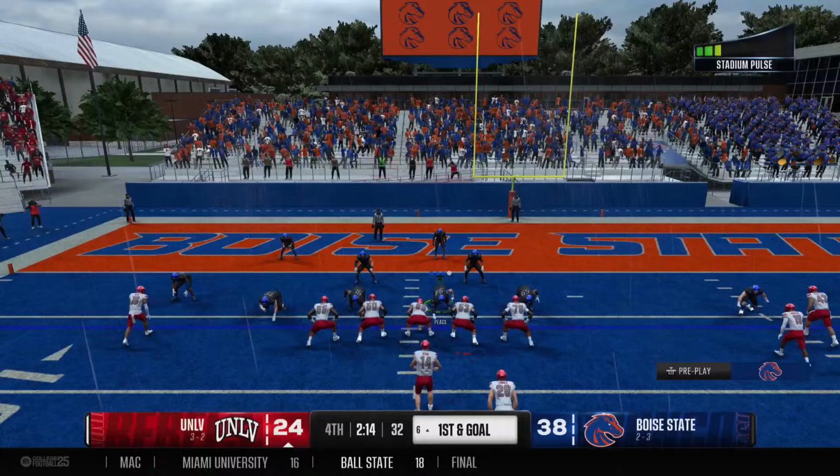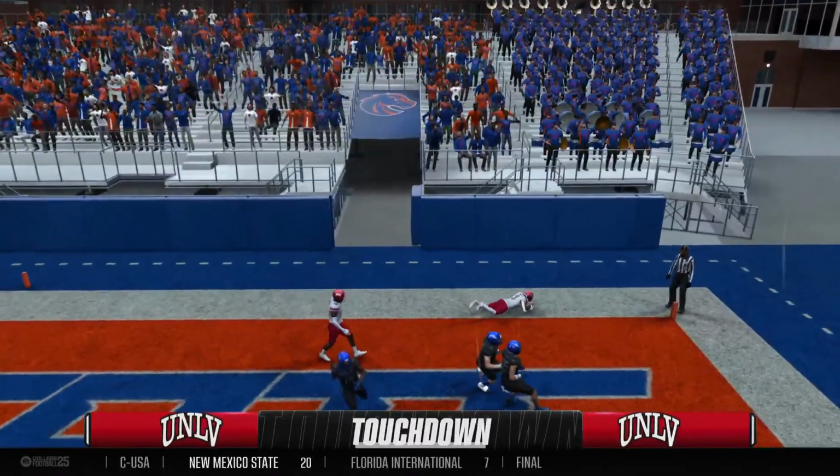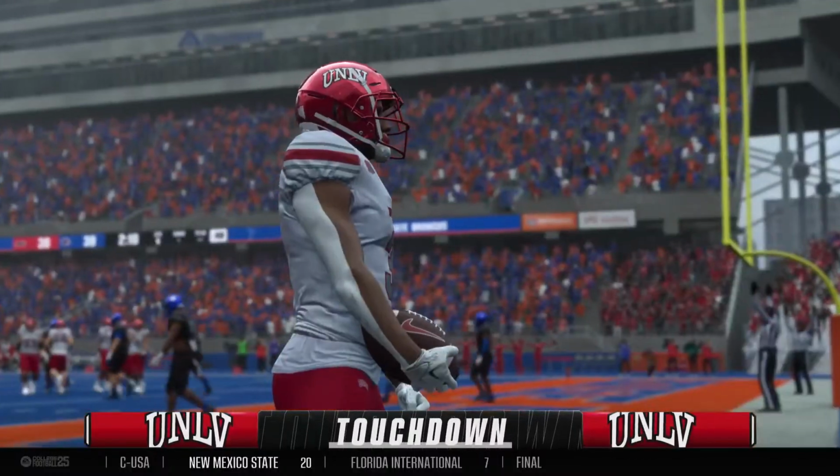That looked like that was going to be a run. Everything in that play said they're running the ball downhill. Snagged in the end zone. Touchdown, UNLV.